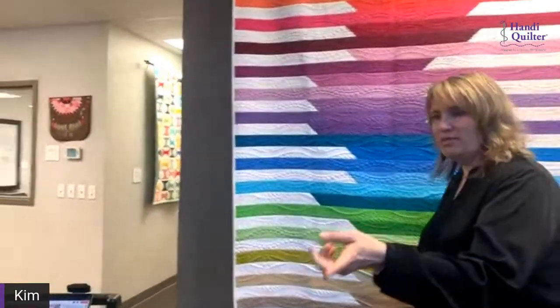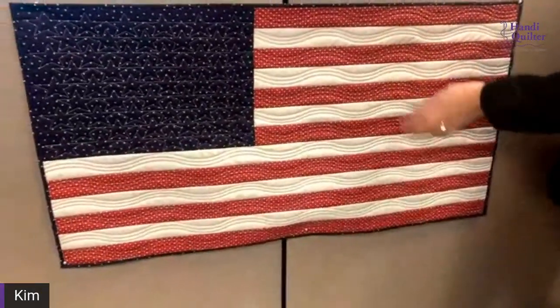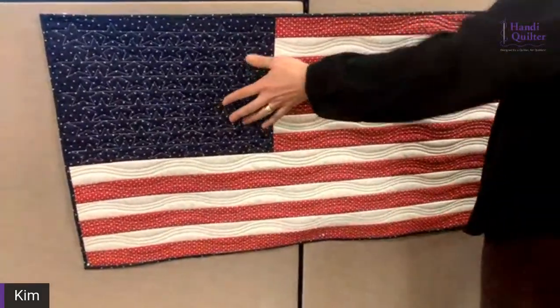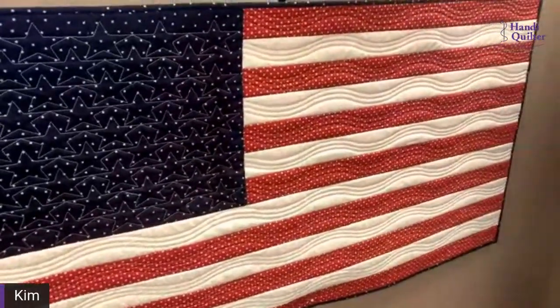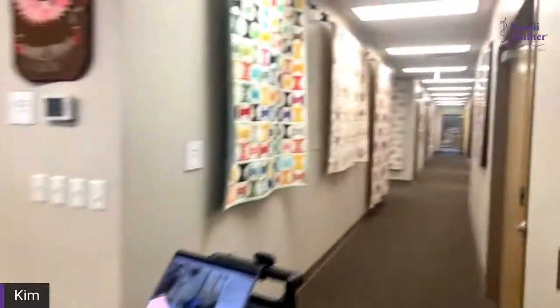Right back here, we have a really fun one that Christina made. Most of you know Christina Whitney, and she calls this Stars and Strips. She actually pieced this entire quilt on the longarm. She pieced strips, put this one down, and quilted all of it. It's a really fun technique that she does. As we start moving down the hallway here, this is the customer relations area.